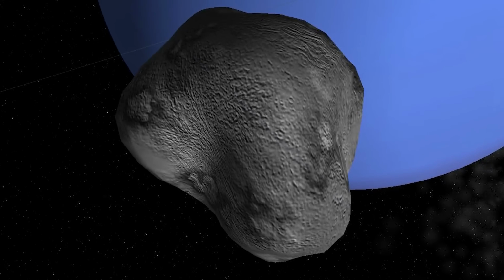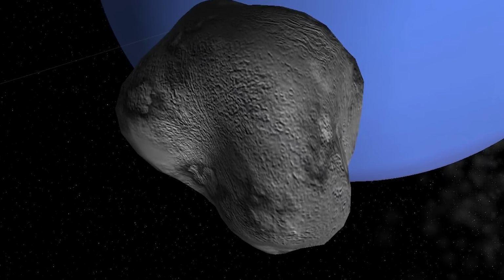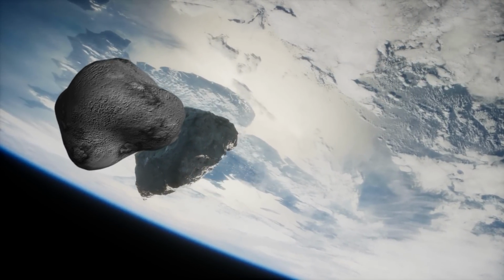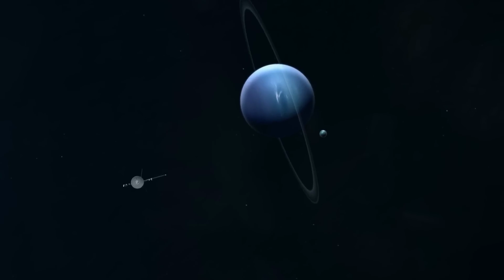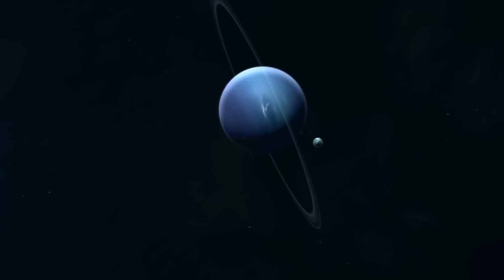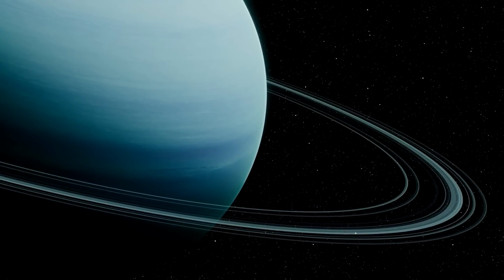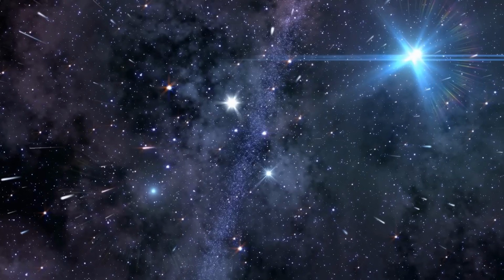The way Galatea makes the ring's arcs is one of the most interesting things about her job as a guardian moon. These arcs are thick groups of matter inside the Adams ring that are grouped together in small areas instead of being spread out equally. The pull of Galatea's gravity helps keep these loops in place, but no one knows exactly how they formed. Figuring out how Galatea connects to the Adams ring could help us understand how similar things happen in other planetary systems, even those around other stars.